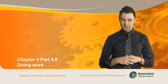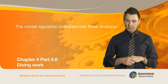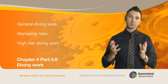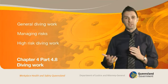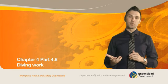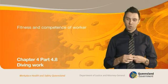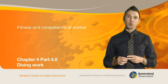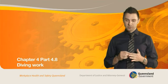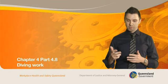In terms of the regulation itself, it's broken into three divisions: general diving work, managing risks, which covers everything from your dive safety log through to your high risk diving work. In terms of the general diving work, there's two elements. It talks about fitness of the person doing that work and also the competence of the worker. So any worker that's doing diving work must have a certificate of medical fitness, and that's issued by a doctor who's trained in occupational dive medicine.